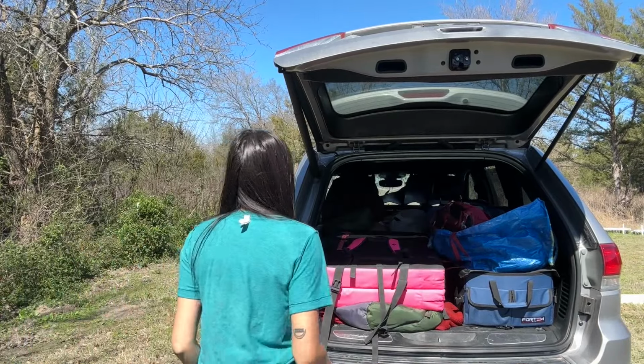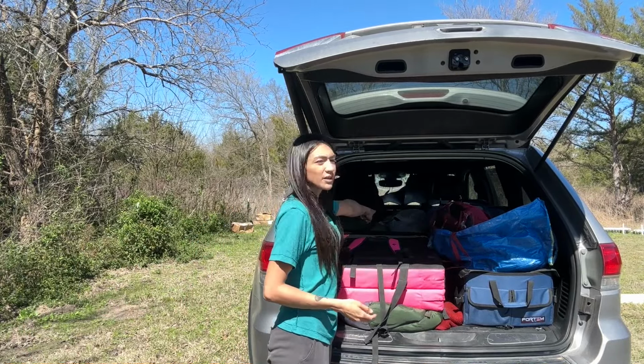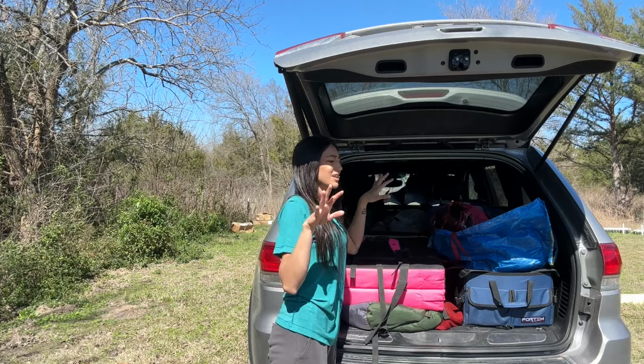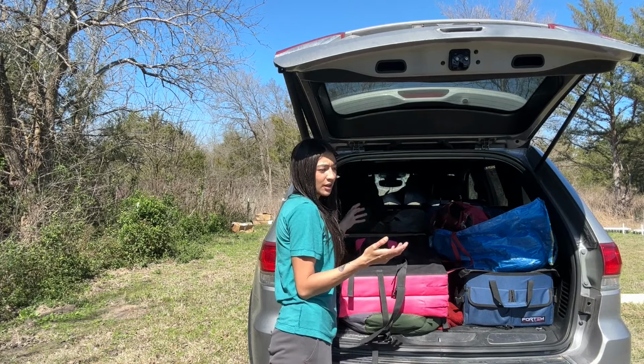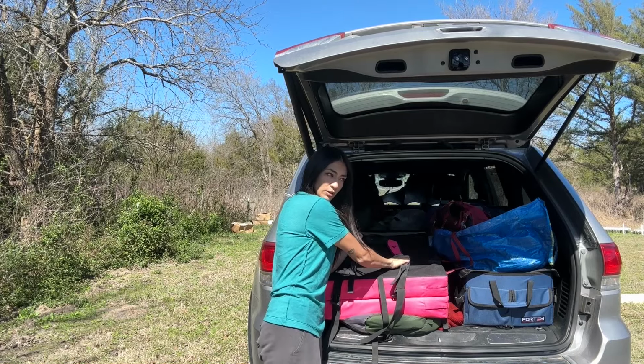So then I think really all that's left is I'm going to take this out. Can you guys see that? That's my dirty clothes. They kind of just live around. Anyways, I'm going to take this out, show you how I sleep, and then that should really be it.